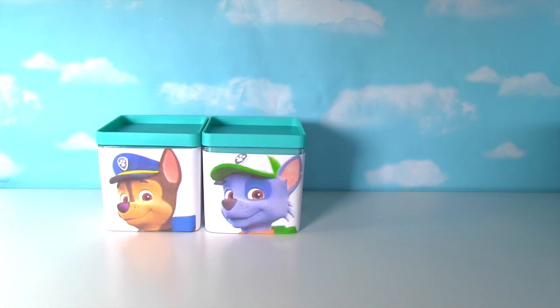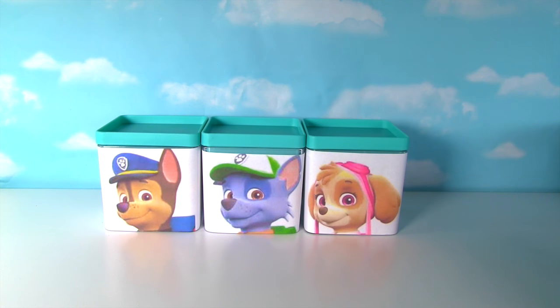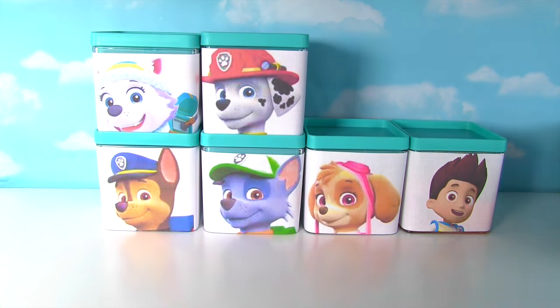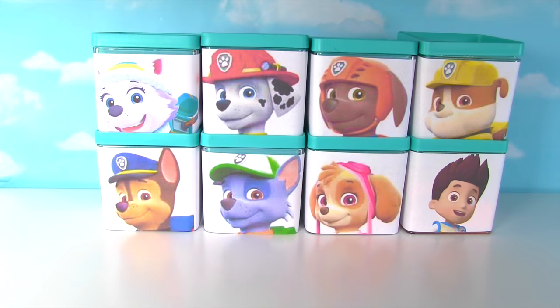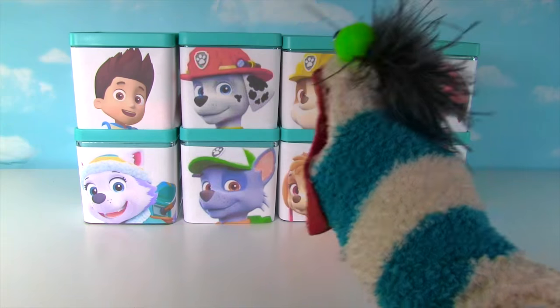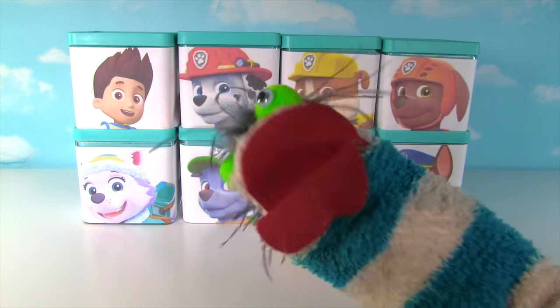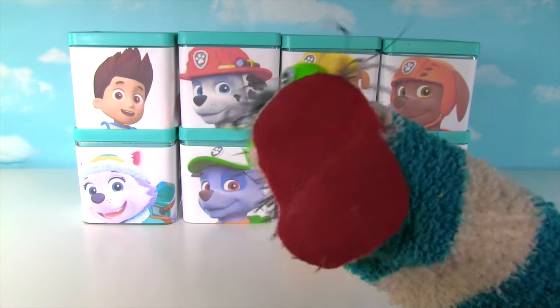Ace, Rocky, Sky, Ryder, Everest, Marshall, Zuma, Rubble. Paw Patrol, I love Paw Patrol. Let's get this Paw Patrol party started.